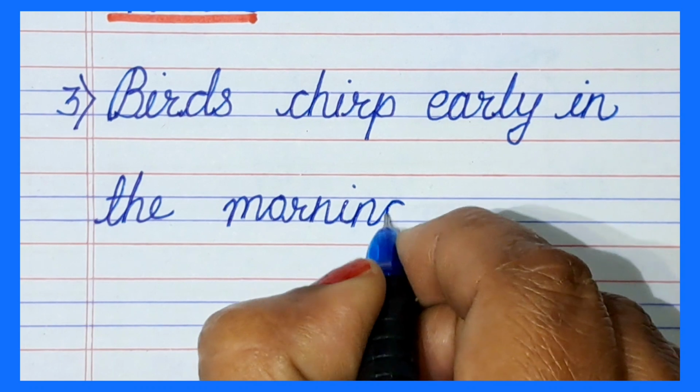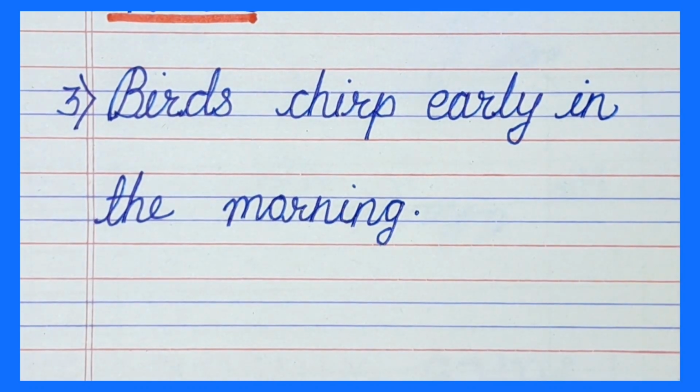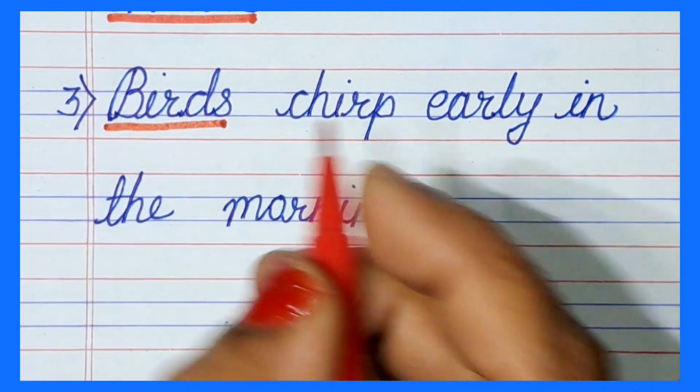Third sentence, birds chirp early in the morning. Here the plural noun is birds.